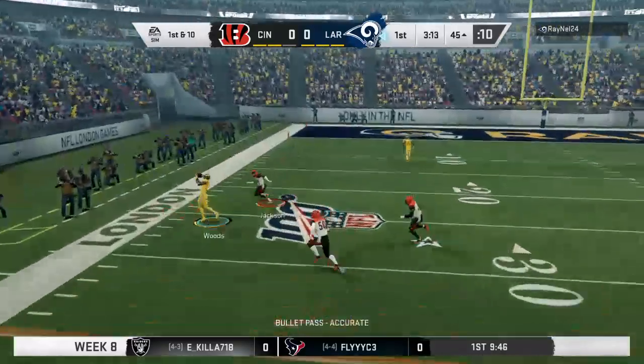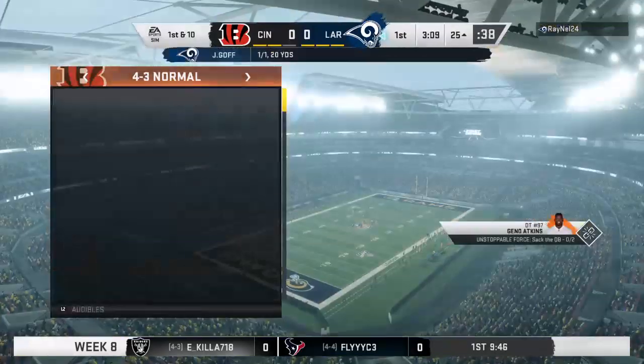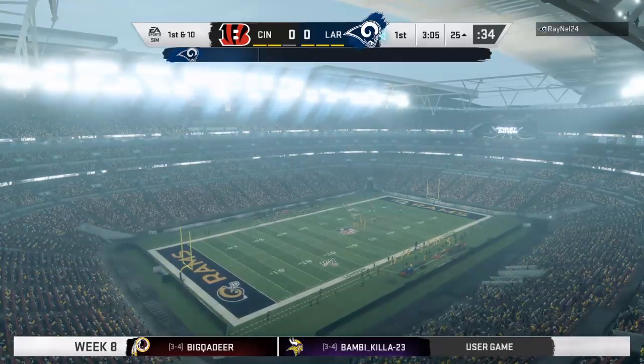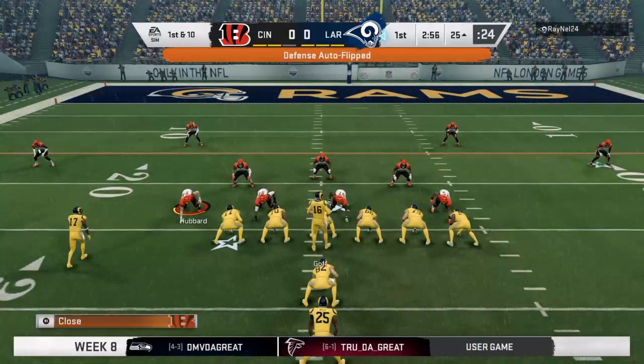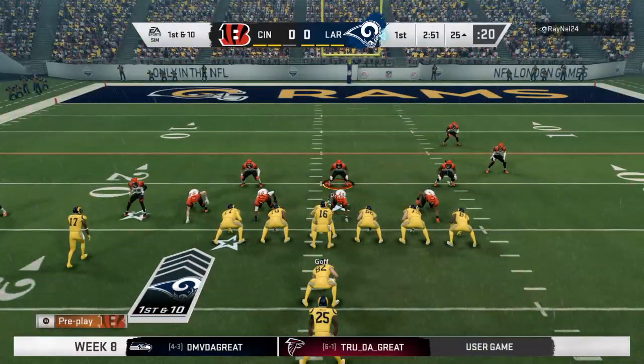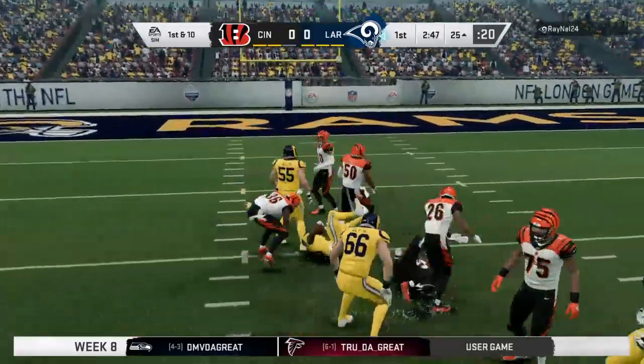Goff now looking to throw. And the open receiver, it's Robert Woods. An excellent pickup of 20 yards. Woods coming off by far the best year of his career. 86 catches, over 1,200 yards. Now he's hoping to build on that. But, well, he was a key cog in the wheel that took them to the Super Bowl last season.